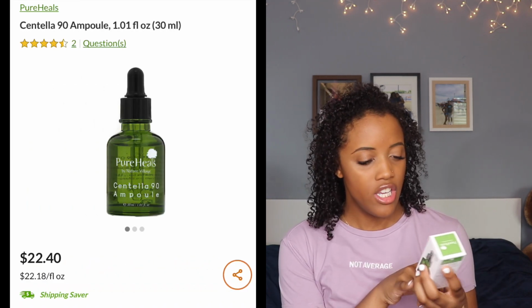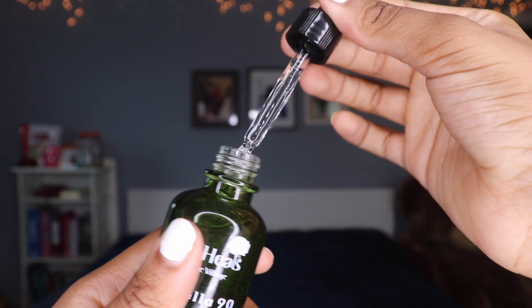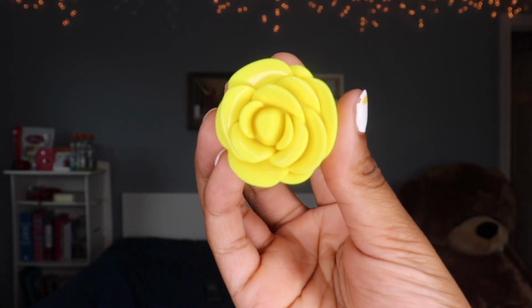This is the Pure Heals by Nature Village Centella 90 Ampoule. I don't know if this is a serum or a moisturizer, but it says you're supposed to apply it after toner. Oh yeah, this smells very down to earth. Next thing we have is this Sugar Rush by Tarte Lip Butter Balm, in the color Peony. Aw, this is cute. Look at it.